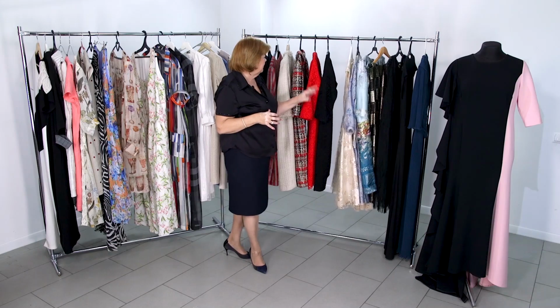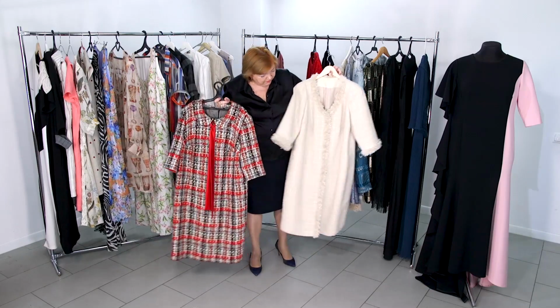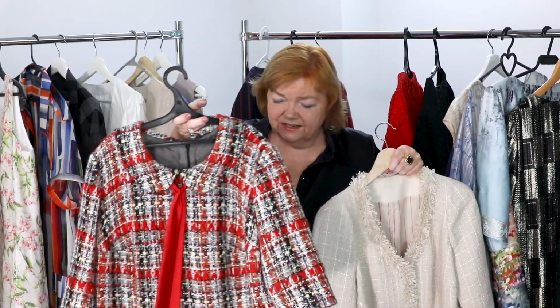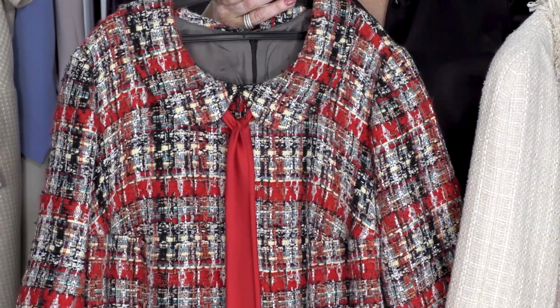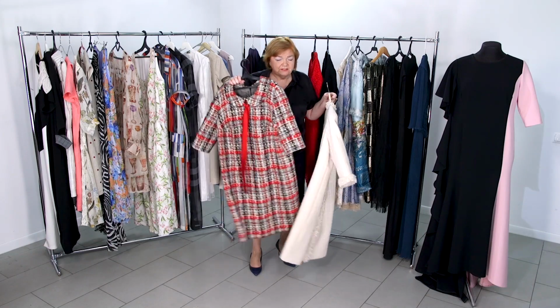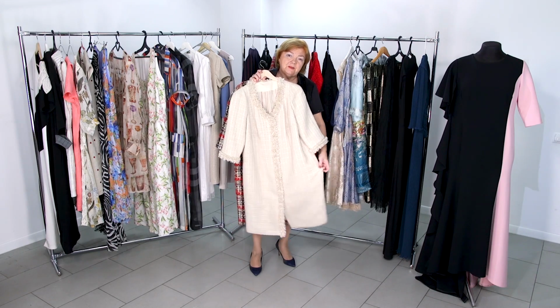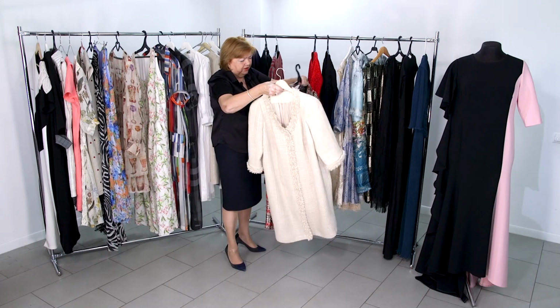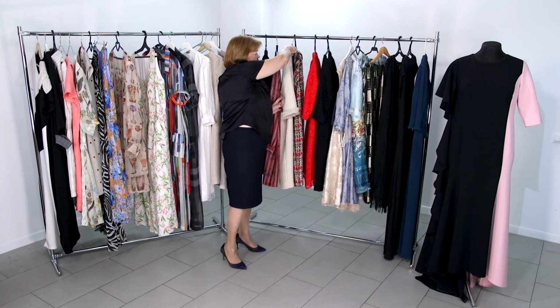It seems like I have too many dresses, but they are all different. The following two dresses are Chanel style. They are warm. The beige dress is with semi-raglan sleeves, and the check dress is with the red bow. They're casual, but I can also wear them for some special occasions, meetings, or even to a concert, for example. I love these dresses. Two Chanel style dresses are enough for me. Two lace dresses, two Chanel style dresses.